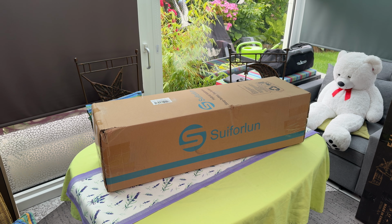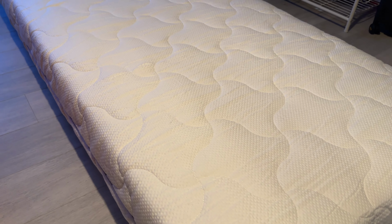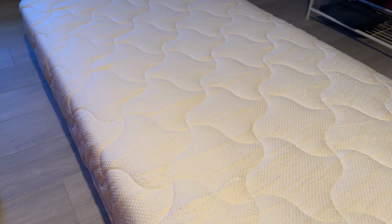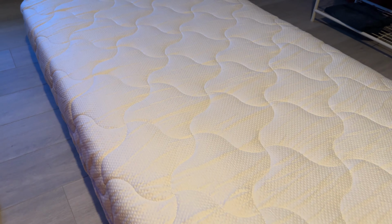Suiforlun mattress. In 90 centimeter to 200, it is also available in 90 by 190, 120 by 200, 140 by 200, 160 by 200, and 180 by 200. You see, a lot of measurement dimensions are available on the market.